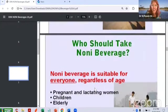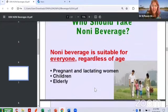Now, who should take this noni fruit? Noni fruit can be taken by everyone, regardless of their age, including pregnant and lactating women, children, and the elderly. And also, if you start taking this enzyme, especially Morinzhi juice, you get an instant boost of energy as well. And again, I've heard a lot of testimonials about this, in my own family as well.